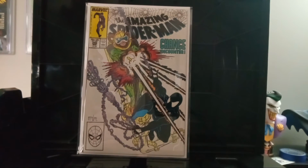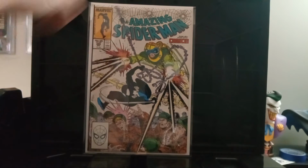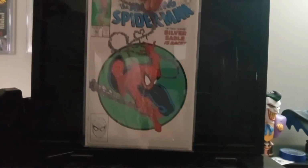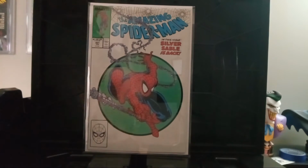298, beautiful start of classic McFarlane right here. And I believe this is the first appearance of Chance, or that might have happened in a different title. I forget. 299. And even though when we get into slabs, you'll notice I do not have 300 yet. I'm trying to figure out what grade I want to try to get that in, because 9.8 is out of the question. I want to be in the 9s, but I haven't decided where yet.